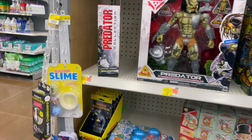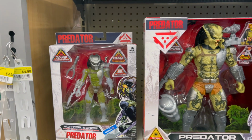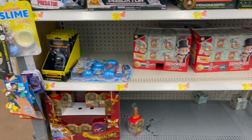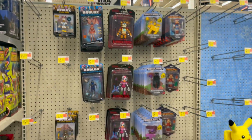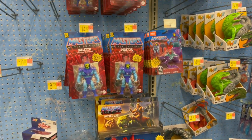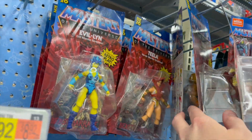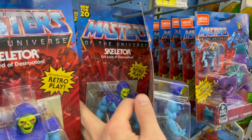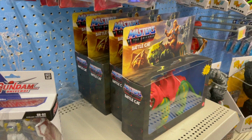Then as we come on around here, we got some of the Leonard Predators there. Got the 12 inch and then like 7 inch maybe. The Roblox, bunch of Origins here. Looks like still all wave one from what I can tell. Yeah, but it almost looks like a restock of wave one. All the Battle Cats there.